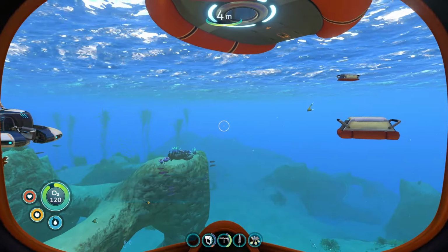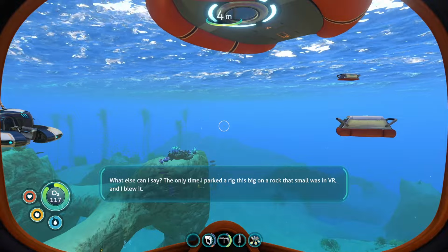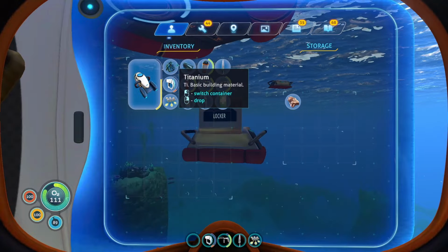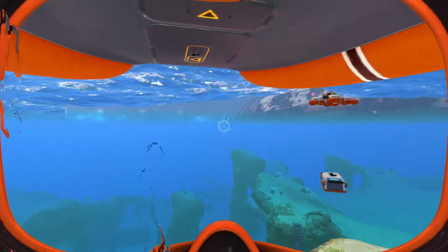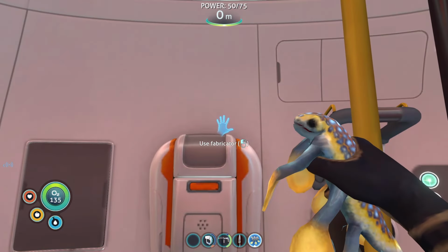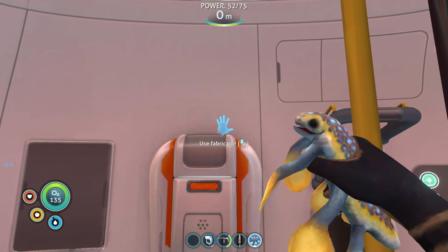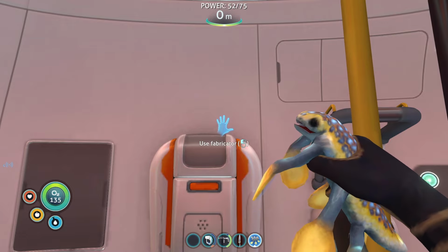They're en route! We have a way home! What else can I say? The only time I parked a rig, that small, was in VR, and I blew it. It's a bad option, alright, but so are all the others. Oh my God, the Sunbeam's coming! Frank, we're going to go home! Yes! But we're still going to explore, but I've got to have another one. Frank, you're going to be here for this. You ready? We'll do the next one. But Frank, you hear that? We're going to go home.